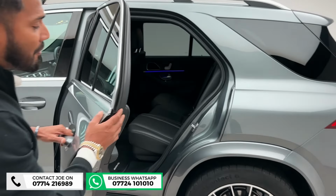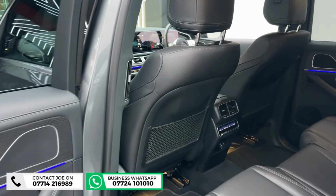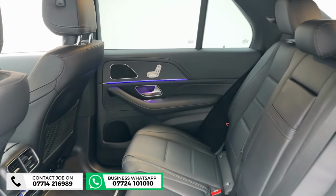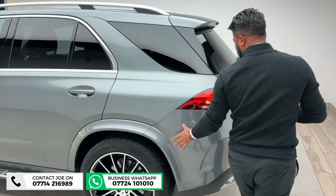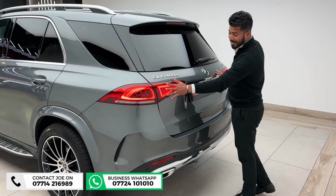Now, in the back, you have got third zone climate control. There is so much space in the back for all your friends and family that might be traveling with you. The lighting system continues on the back and the rear seats do adjust ever so slightly. You've then got the fully fitted AMG mats as well. All the arch kit is color coded. Around the back, you have the new design LED lighting system as well.